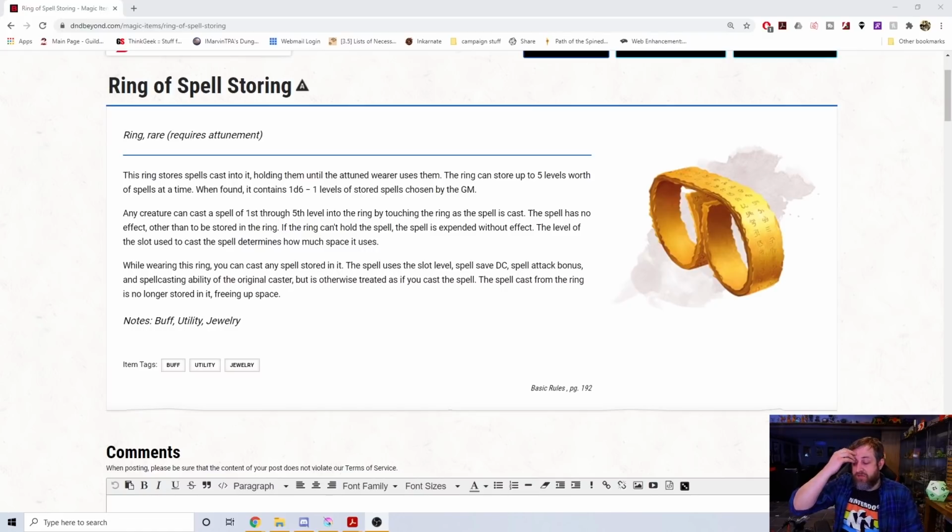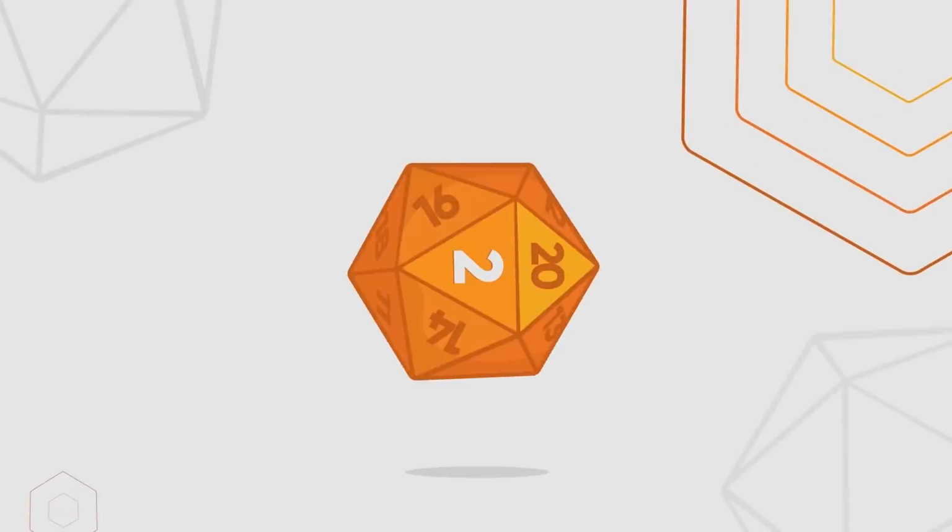It has, again, just pretty much unlimited uses. If you can find a spellcaster, whether you find a random one that you pay to cast a spell into it, or you or your party are able to, no one's going to be upset to see a ring of spell storing kicking around. Number 2.